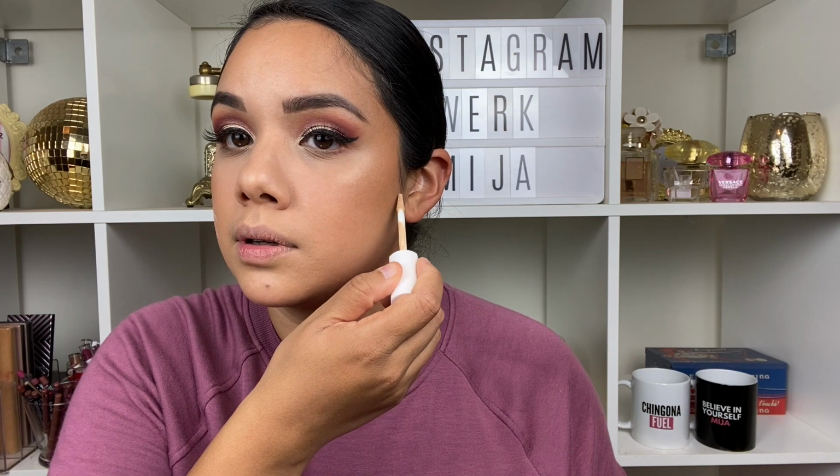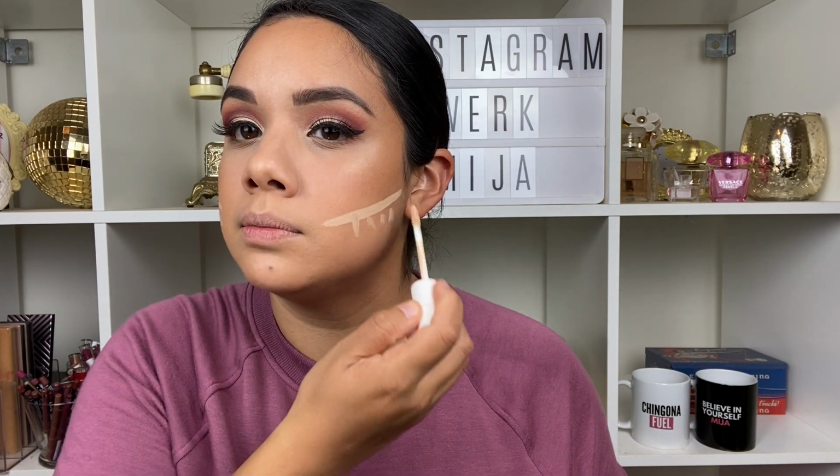Okay, so I love cream contour, especially if you have dry skin and it's really sensitive to powders and stuff. Go with the cream contour. It gives you, if you want to keep that luminosity around the face, you can do it that way. To go even a step further, we can just take our concealer again or foundation and then just clean up on the bottom.